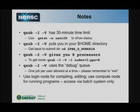By default, we're going to give you 8 processors to use for your MPI jobs today. If you need more than 8, and I'm not really sure, maybe for Samir's work you might need to, you can append this. This is the letter L, not the number 1. qsub -I -V -l nodes=2:ppn=8 will give you a total of 16 processors on 2 different nodes. This also uses the debug queue, and we have the debug queue set up so that each user can only be running 1 debug job at a time.